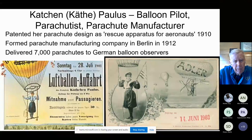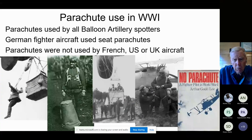And parachutes were used in World War I primarily by all artillery balloon spotters on the different sides. German aircraft were the only ones that routinely used parachutes, but they were often known to not be successful because of entanglement with the aircraft structure. But here you can see pictures of the parachute system for the balloon observers. Notice that conical shape was a very useful way to get a parachute to deploy, and all the person had to do was just literally jump out of the gondola or basket.